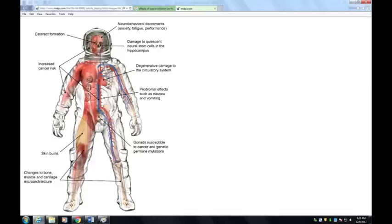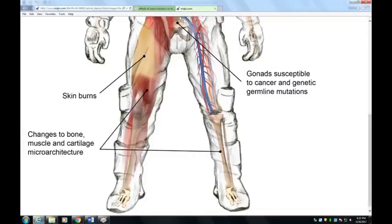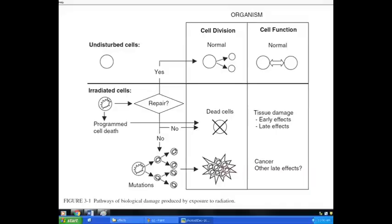Here are some damages to the body caused by space radiation. Cataracts and damage to the eye, increased cancer risk, damage to the circulatory system. I'm not going to go through all of them, and this isn't even a complete list here. Skin damage, damage to muscles, cartilage, etc. And why is this? It's very simple, because radiation kills cells. All right, cell death, dead cells, and it breaks down the body.